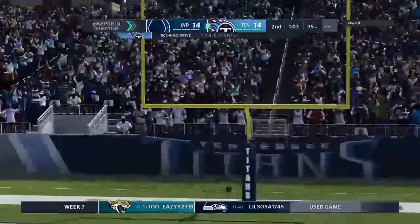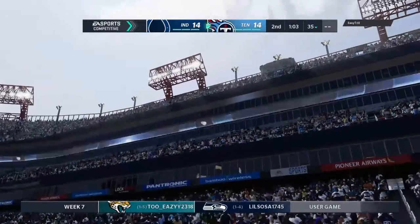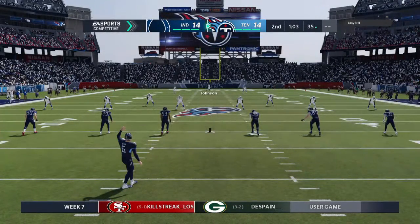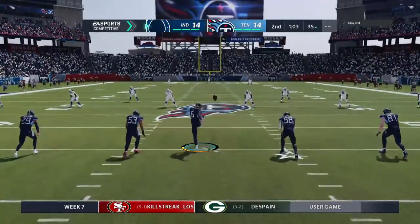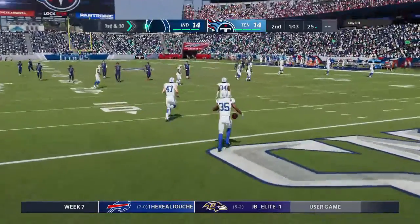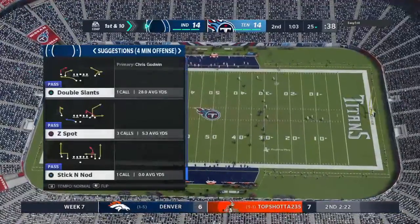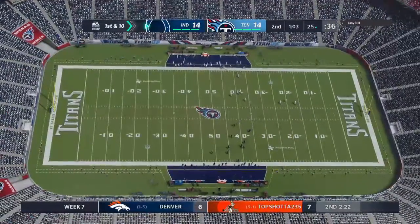And we've got a good one brewing. We're all knotted up at 14. Ties the game at 14. This one tied at 14 now as he sends this one away. Fair catch made at the 25-yard line. The Colts take over 1st and 10 at their own 25-yard line.